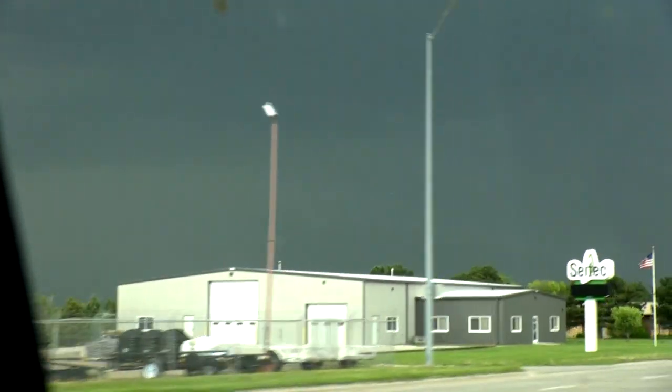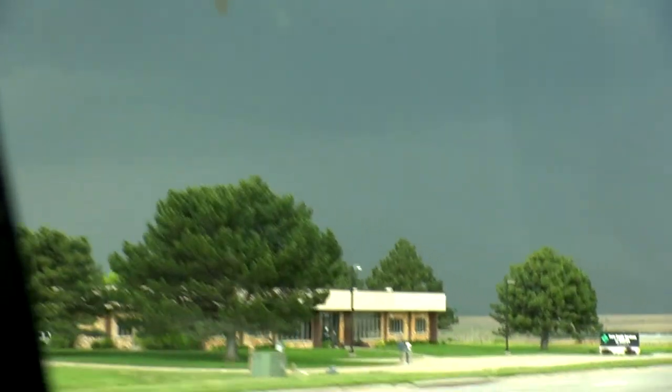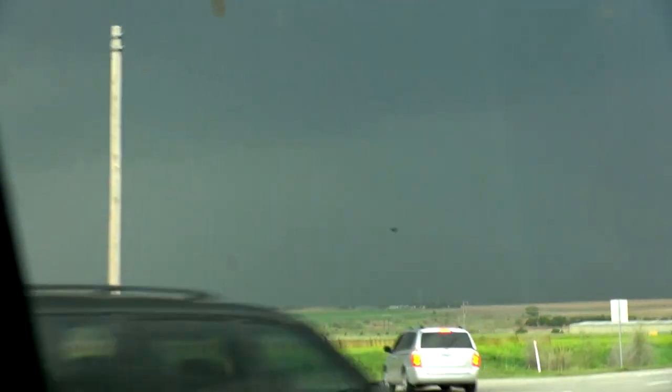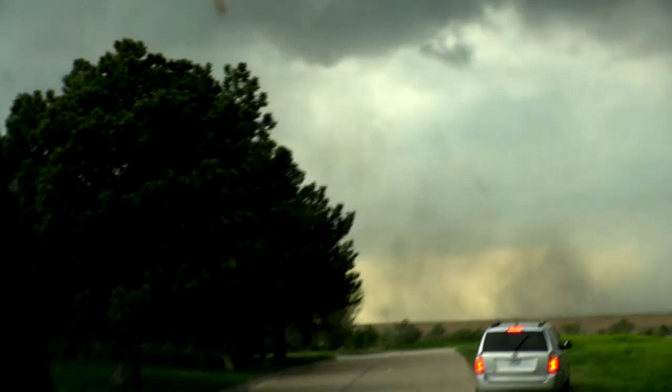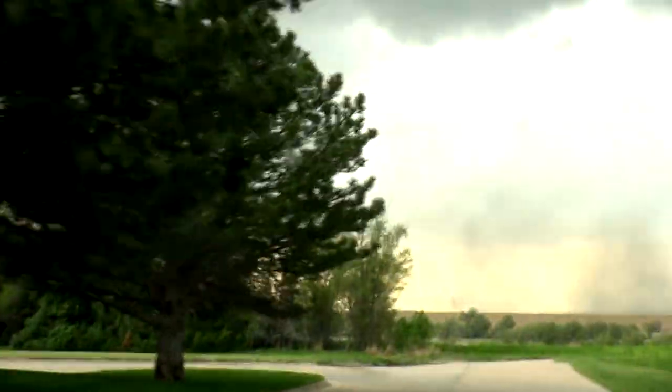You got to get past these buildings. I'm pulling over right up here. Let's just get over here and pull over and stop anywhere. Pull in the bank right here. Yes, yes. Pull it right up here. Perfect. Point me into it hard, right here.